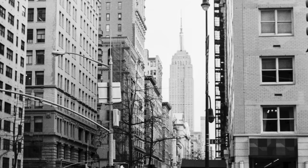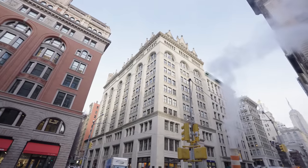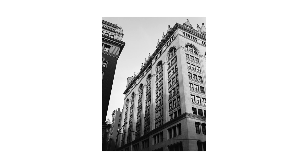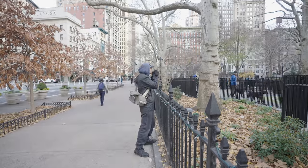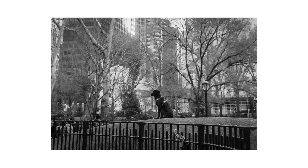Gotta be a little faster on the draw next time. I'm liking the light spilling on that building right there, dude. That looks really cool. 3, 2, 1. I think that one's gonna be pretty good. Okay. Look at all the fun New York doggies. Yeah, take a sit. 3, 2, 1. Caught him, dude. A good old boy sitting down.